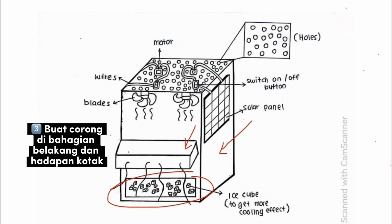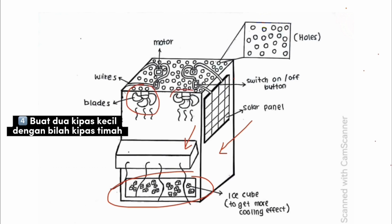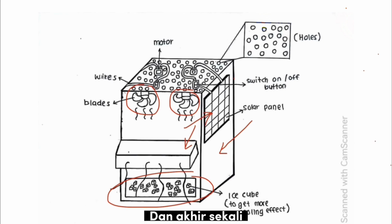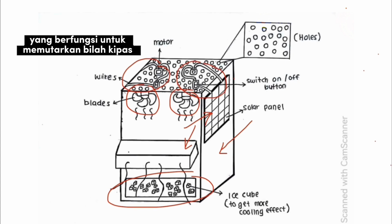And then make tunnels at the back and front of the box to get air out evenly. And make 2 small fans with thin blades. Furthermore, using solar panels to produce energy naturally from sunlight. And lastly, using wires to conduct electric current to the motor, which functions to rotate the fan blades.